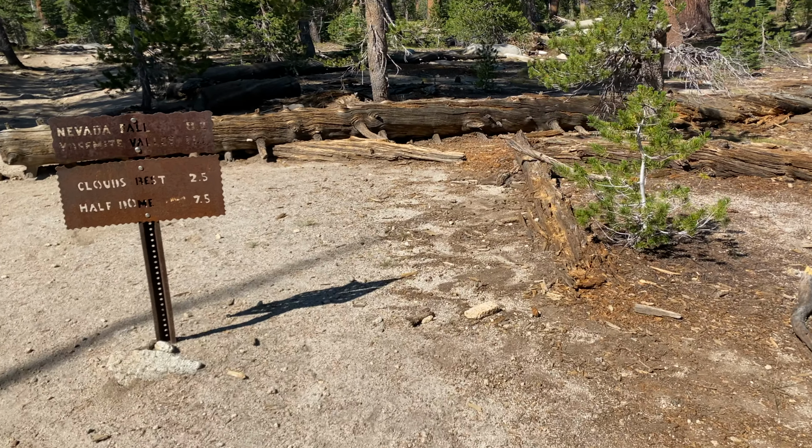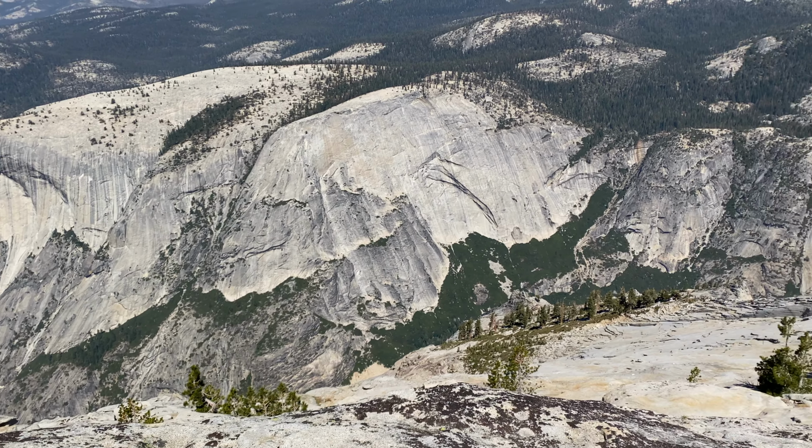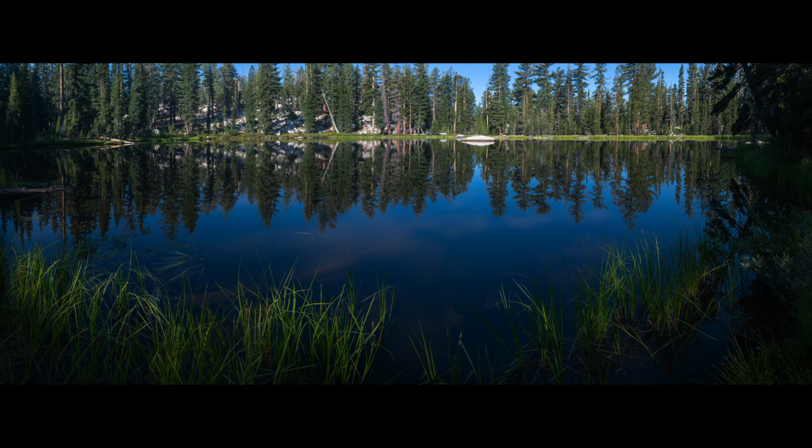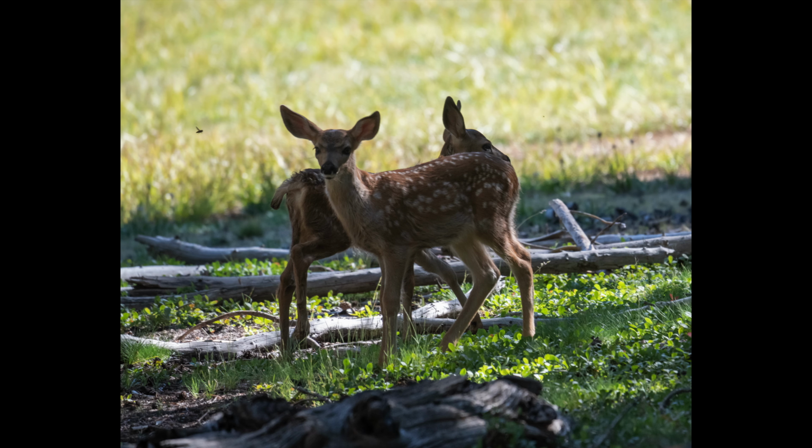Took a classic Yosemite hike up to Clouds Rest. Clouds Rest 2.5. As a classic hike, there's lots of versions of this one all over YouTube. My spin has some panos I'm pretty happy with, some squirrels, some fauns. Come along with me and check out Clouds Rest up in Yosemite.